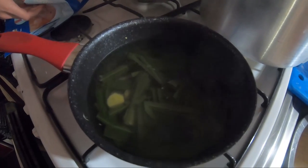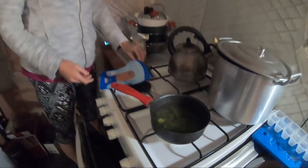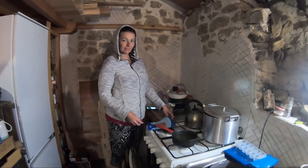We've got some lemongrass from the garden, brewing away in a pot for tea.